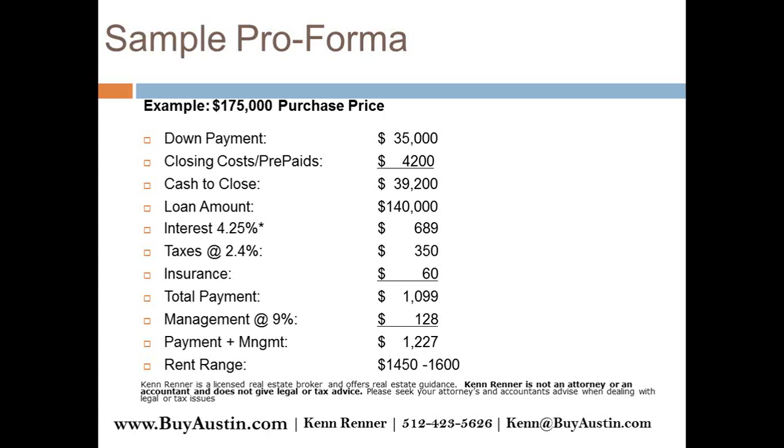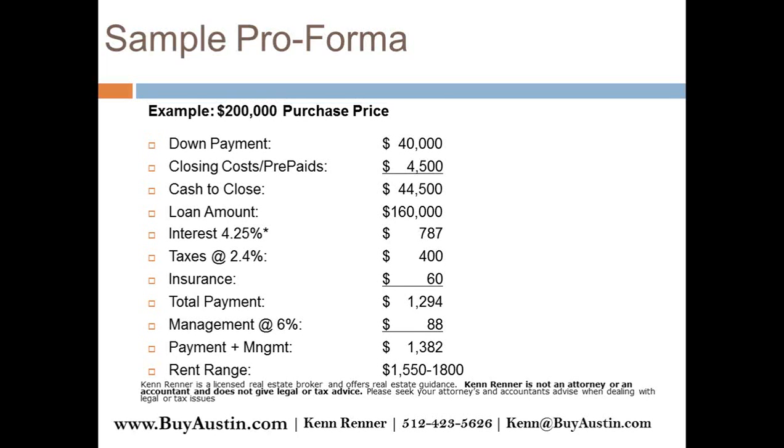Any property that you are interested in or that I present to you will have very detailed information that you would need to help make a decision. Usually, and here's a $200,000 purchase. I put $1,550 to $1,800. It's probably more like $1,650 to $1,800 on the rent. But look, your payment's $1,294, and you're throwing off $300-400 positive cash flow or more. This didn't happen before. So yeah, this is why we call it Cash Flow City.